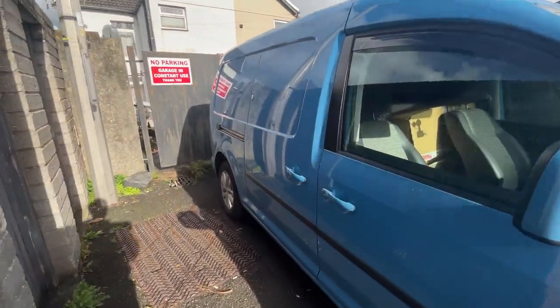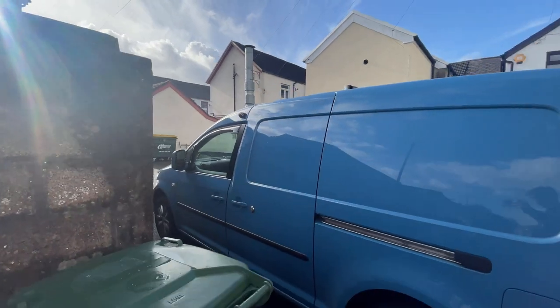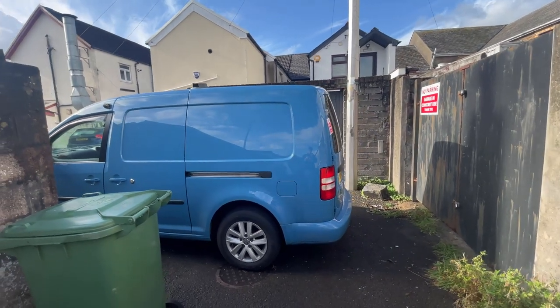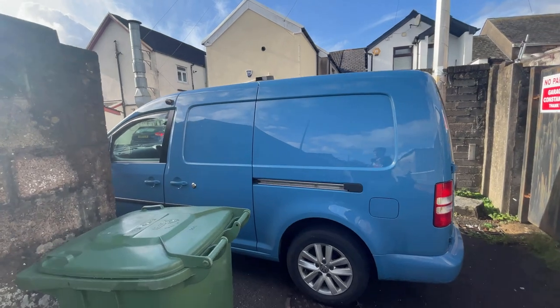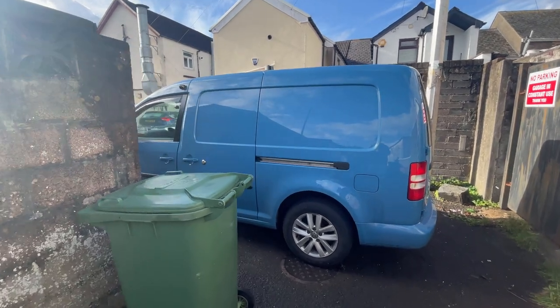So, guys, it is window day on the van. By here, it's going to be a window, and around by here is going to be a window. Carlos is going to be fitting it. One of my friends off Facebook, shouts out to him. I'm going to be filming it, watching. Obviously going to get some photos now for before and after. So guys, let's get into it.